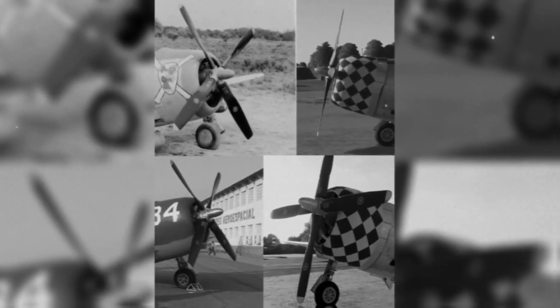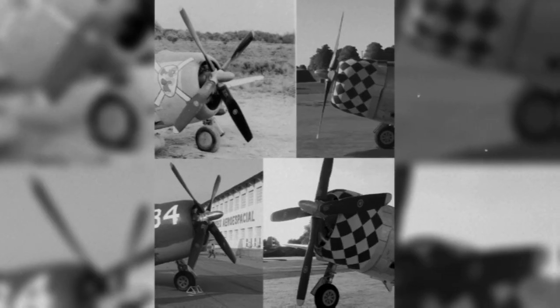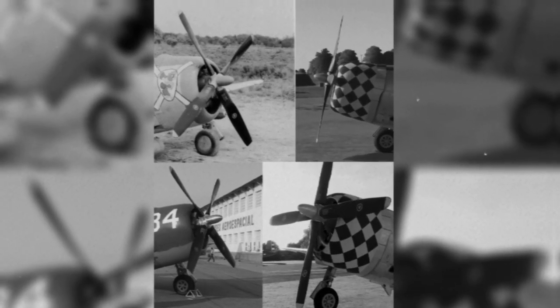immediately. Bomber losses in summer 1943 were rising. Missions to Kiel, Hamburg, Oschersleben, and the Ruhr were costing crews at a rate no high command could sustain. Fighter Command knew the Thunderbolt could help, but only if it could reach altitude in time. So, the paddle blade installations became a race against the Luftwaffe.